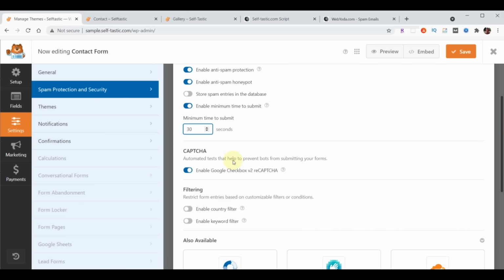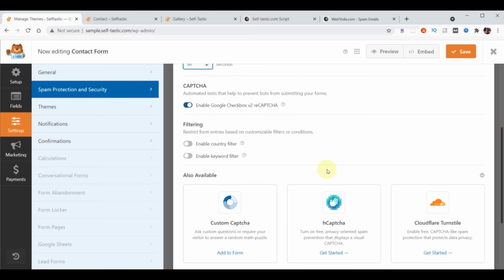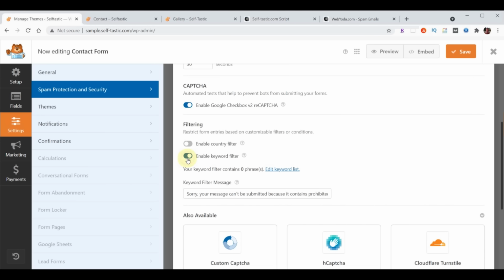I've already activated the Google CAPTCHA on mine, but I'll show you in a minute what you're going to do next to activate that on yours. You could enable filtering certain countries out if you wanted. I don't normally do that. I'm going to enable the keyword filter. So let's turn that on.